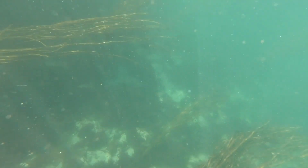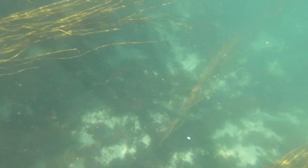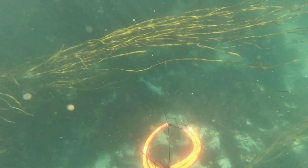This was an area where I'd been diving for a while, but hadn't seen anything, and then managed to find a pinch point where the current was swooshing through, and there was a bit more activity.